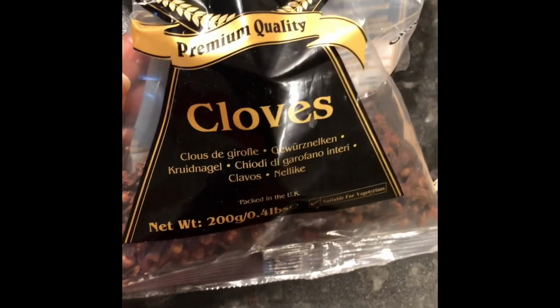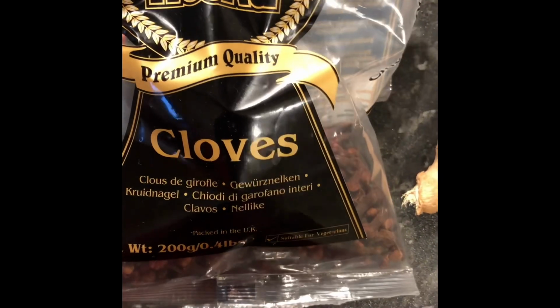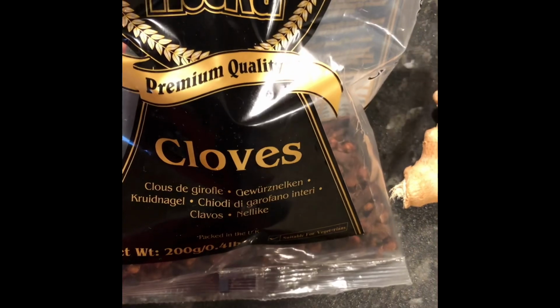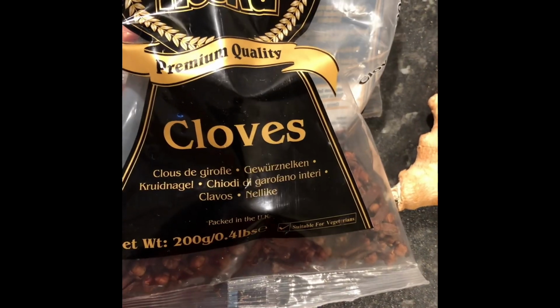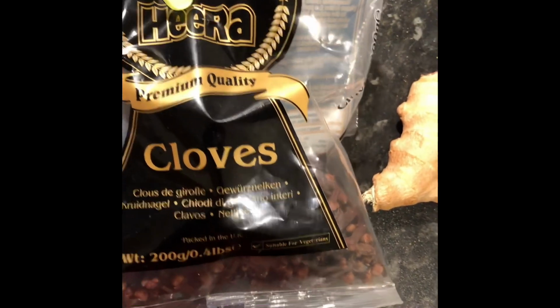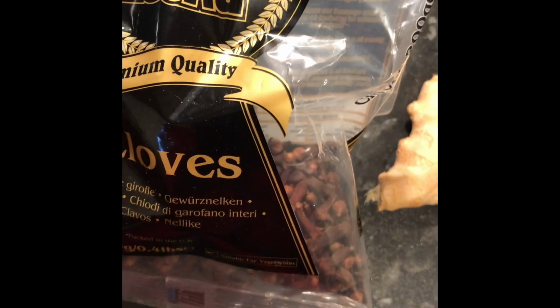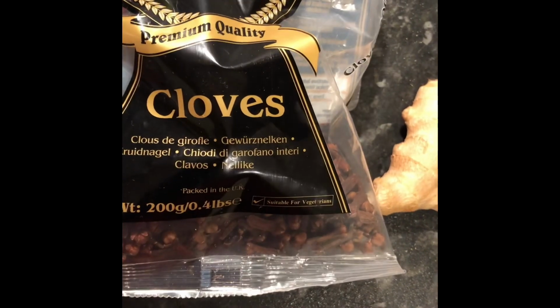And then our next ingredient is going to be cloves, which we've used a lot on this channel. They are amazing. They have eugenol, which can help to stimulate hair growth. Cloves also have antibacterial and antifungal properties, as well as ginger, by the way. And cloves can really help to stimulate scalp circulation, so they can help to stimulate hair growth.